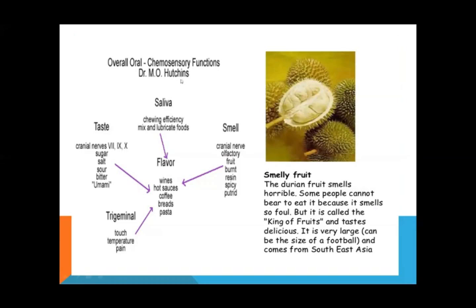Taste overall, sensory functions: saliva, chewing efficiency, mixing of foods, flavor. Smell is by the olfactory cranial nerve. Fruit, burn, spicy foods like peppers and hot sauces, coffee, breads, pasta. Trigeminal: touch, temperature, pain. And taste is by cranial nerves 7, 9, 10: sugar, salt, sour, bitter, umami.